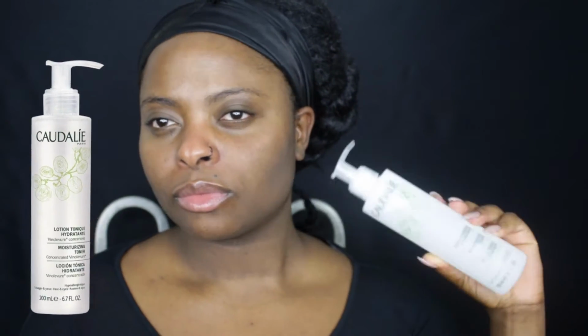Step one, I tone my skin with my favorite toner. Step two, I put my serum all over my face. Step three, I put my moisturizer all over my face, and this is my daytime moisturizer.